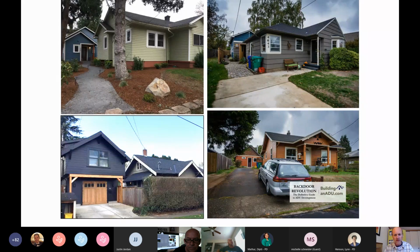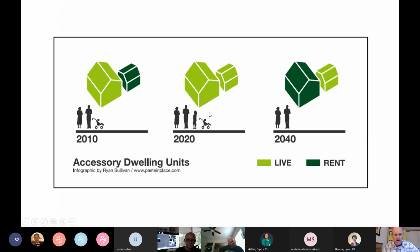These are all different versions of ADUs. In this case, we have a garage conversion ADU. In this case, we have a detached ADU with a workshop attached to it in the front, another detached ADU back here, and then this is an ADU located above a garage. And in Houston, I think the more popular forms of ADUs are going to be ADUs above a garage and detached ADUs. So we'll talk about those in more detail.